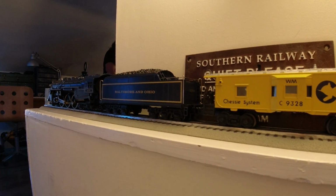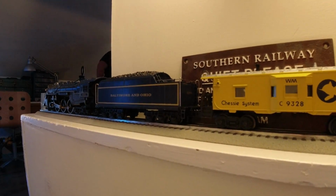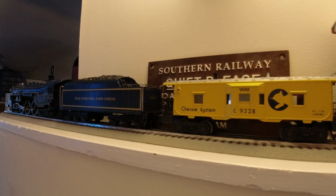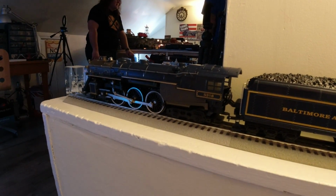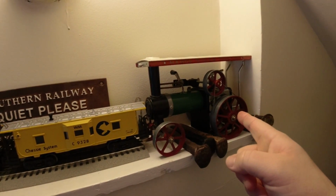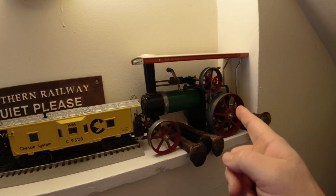Okay, so we made it up to the favorite part of the house, which is his attic, where we have one heck of a little train collection and train layout. So we're starting here at the top of his steps. On the right, we got a nice B&O 5318 steamer sitting here on a track. And behind it, is this a live steamer? Yeah. Okay, so he has a couple of these actually, which we're going to be checking out later.